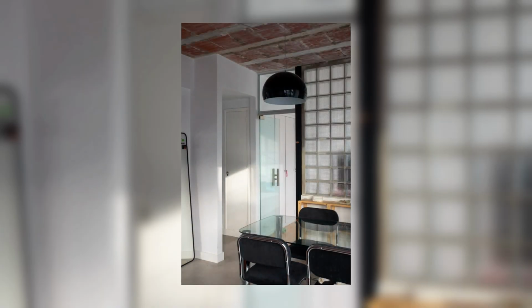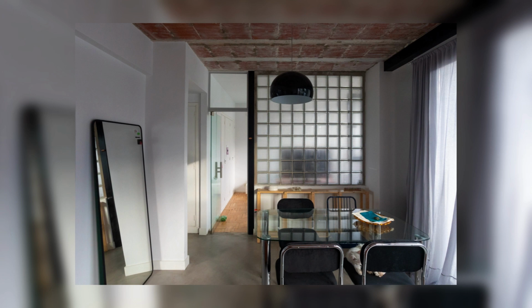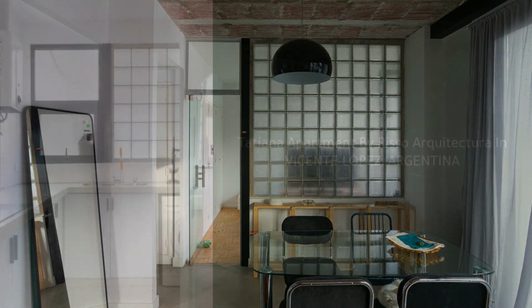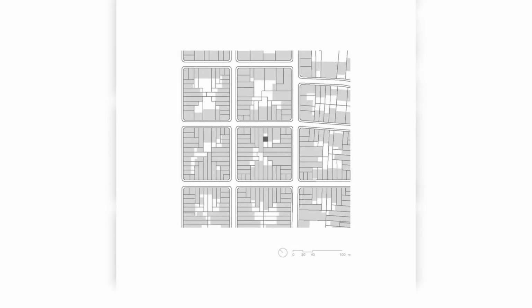The enclosures are preserved for structural reasons, and the biggest intervention was made in the living dining room, which was enlarged in surface, getting rid of a partition, to incorporate a glass brick plane and a transparent door that generates two separate areas that do not lose their connection. The kitchen was repurposed around an opening that connects with the living dining area.